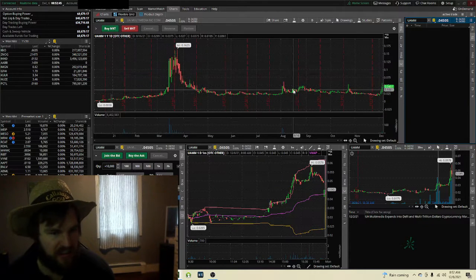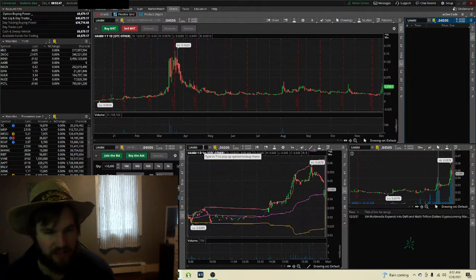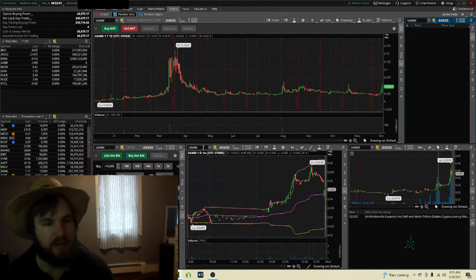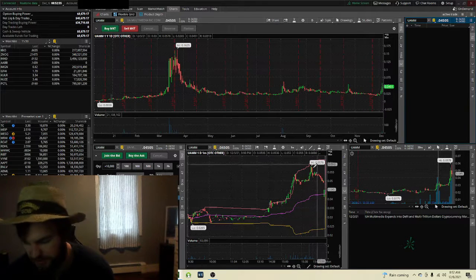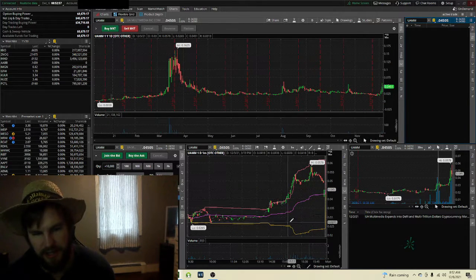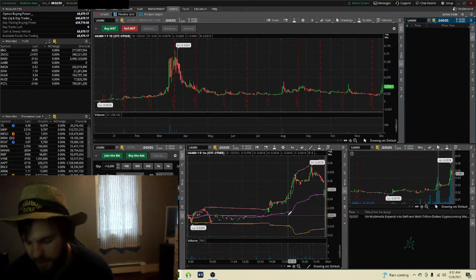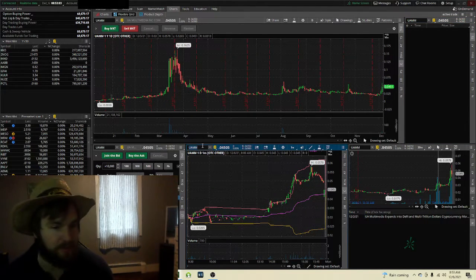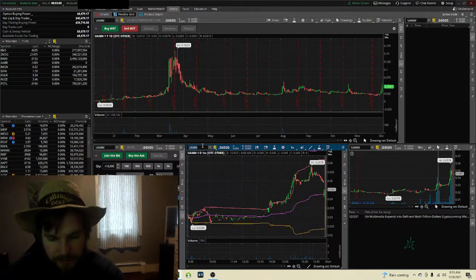So a green day I probably wouldn't play unless it was an ABCD pattern in the afternoon with some strength to it. Same thing with IGEN. So we're going to be watching that one for a morning panic dip buy. If it gets down around that area and the level 2 starts to turn, then I'll hop in for 5 to 10% gain and hop out, keeping a tight risk level, of course.